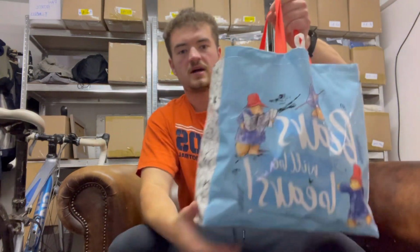So I got this whole bag here for £10. I'll show you what's in it in just a sec. Now bear in mind, this cost me a tenner. I had to travel to go and get it, but I did pick up other stuff while I was in that area, so it's not that bad. But it's gonna look like a nightmare.